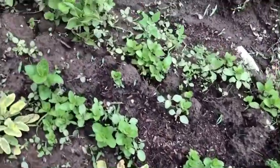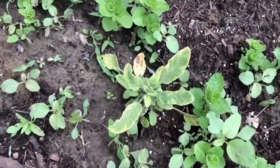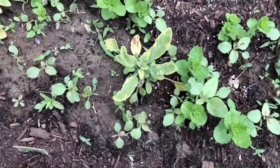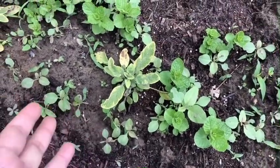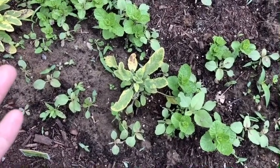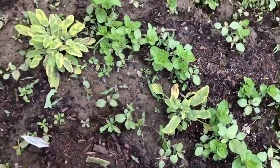And this is my sage here. So you see the mint kind of clustering around it. This is something I'm going to have to clean up because it's just going to smother the plant. And this is what I was talking about, how mint is a benefit, but it can also kind of take over your garden too. So this is a problem area that I'm going to have to deal with.